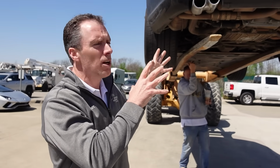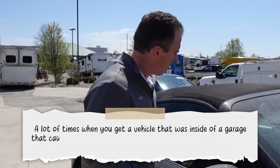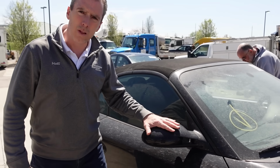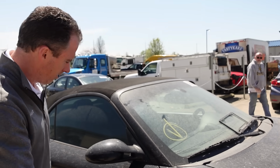Based on what I'm seeing right now, I don't see any signs on the outside of the car of melted tail lights or burned up paint or something on it. Let me take a better look through the windows and see if I can detect anything. A lot of times when you get a vehicle that was inside of a garage that caught fire, there'll be ashes that have dropped on the roof or on the hood that'll have melted into the paint. The rubber gaskets, the plastic pieces will have started to melt or deform, and I just don't see any of that on this car. The plastic's still all in good shape.